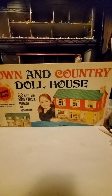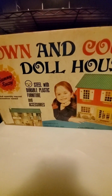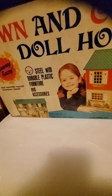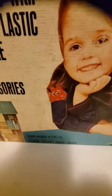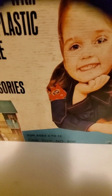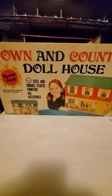This house is just beautiful, but I don't know. I'm still debating on what we're going to do. Can I open it or not? But look what I see here. I'm like, uh-oh. Let me zoom in close. Uh-oh. What's that say? For ages 8 to 12. Uh-oh. I'm not sure I fall in that age bracket. Whatever am I to do about that?